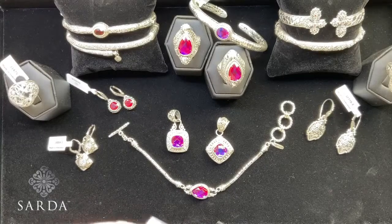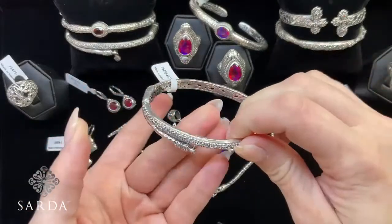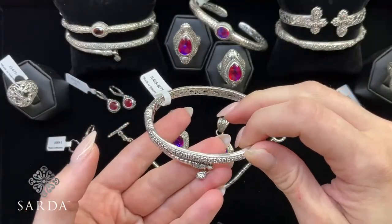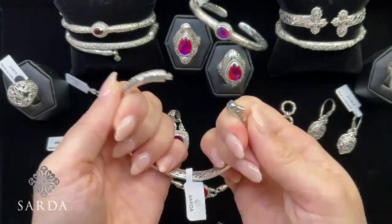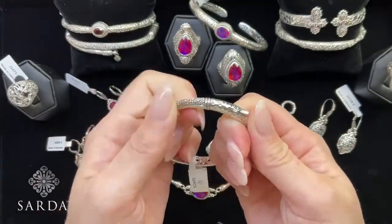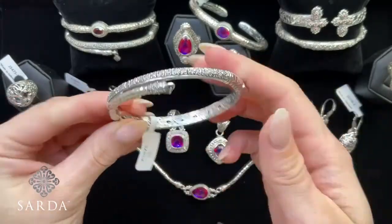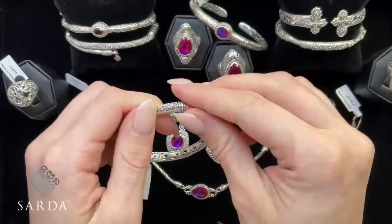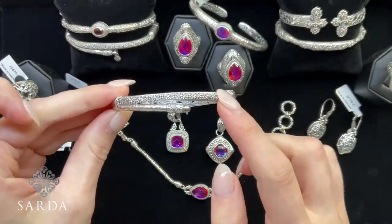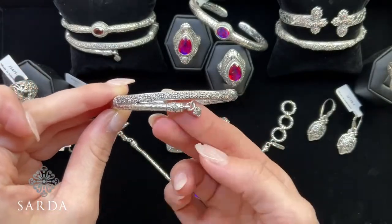Okay, going in with this bangle. And that has the little charm dangle, right? It sure does. So that's J6499. It's a 6.75-inch oval bangle. It's going to fit a 6 to 7-inch wrist, and it's $169.99. It's got the push-button closure, hammered detailing all the way around the bottom, and then we've got the Janyl Adairs, and this little split off with the Janyl Adair charm there.